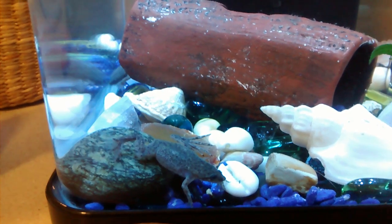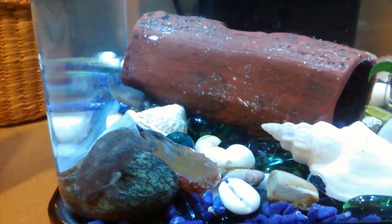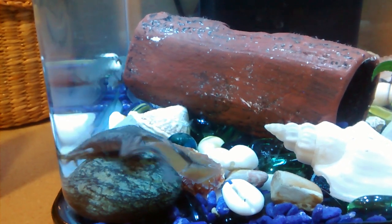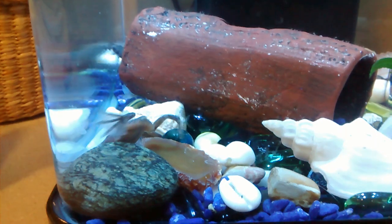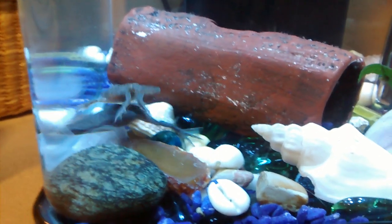turns out that males have a little nodule under their armpit. Neither of these have that, therefore they have to be two females, and they're in the tank together with the betta now. There's the other frog.